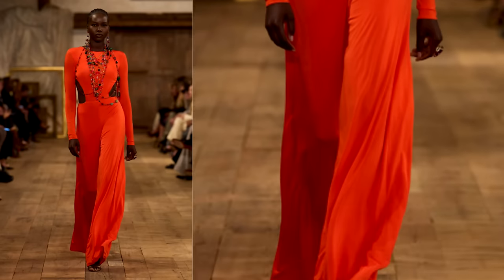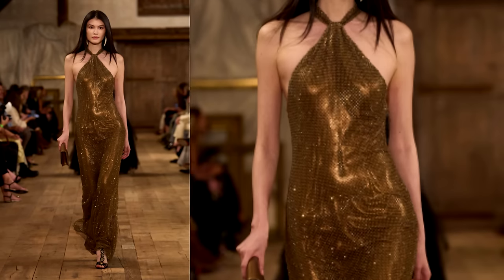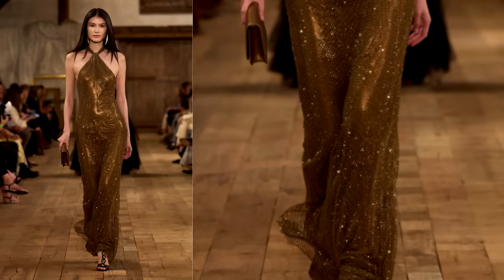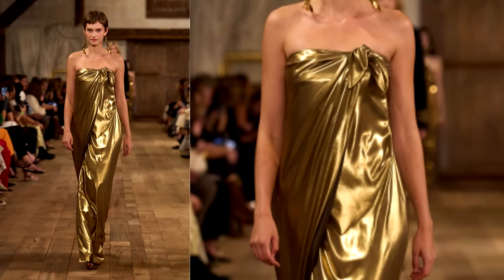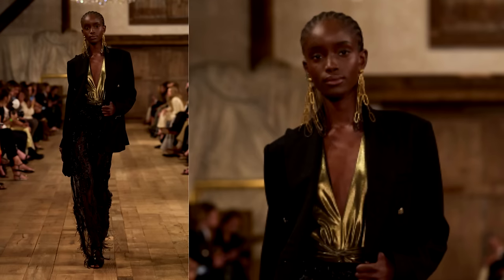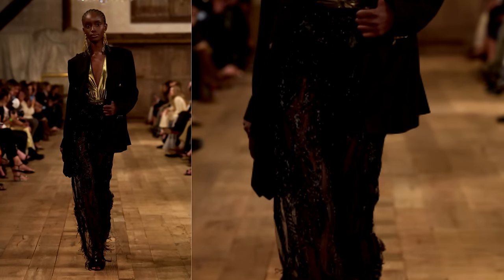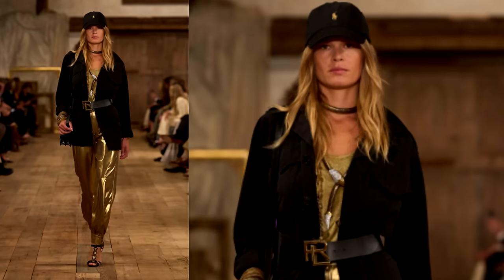This show clearly confirmed Ralph Lauren's strong position in the fashion industry. The designer's return to the catwalk, after a long pause, was liked by both stars and fashion critics. Ralph Lauren continues to inspire young designers with his style and success, remaining a legend of American fashion.